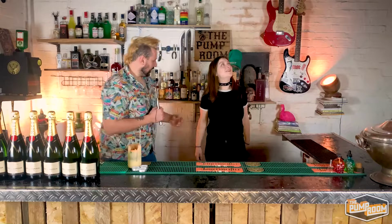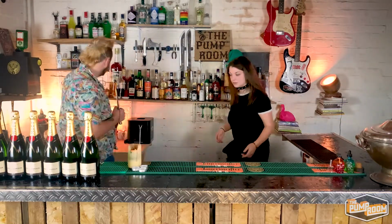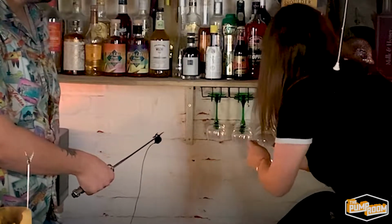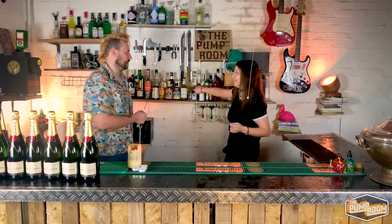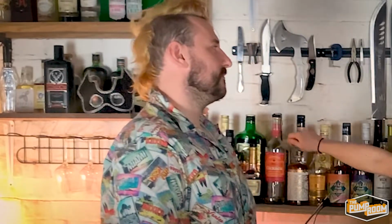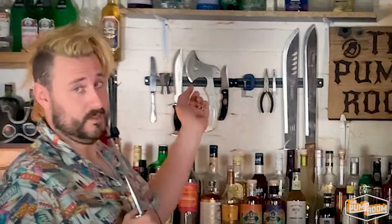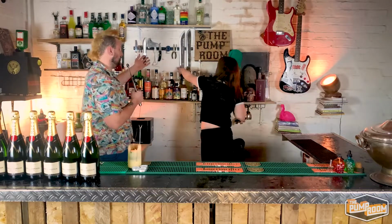Moving swiftly on. From behind, we have put up some glass racks, which is what Chris is standing in front of, and also another glass rack here. And we also put up a magnetic knife rack, which has all the usual things on there.